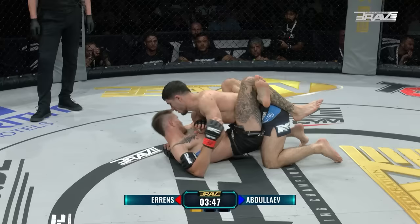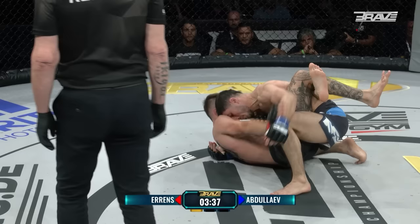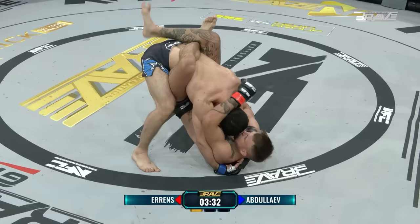Good solid head positioning here from Abdullaev with underneath the chin, controlling the head. But Errens could be looking to set up a triangle here, has wrist control, very dangerous off his back, as we alluded to. 5 wins by submission, all different submissions.